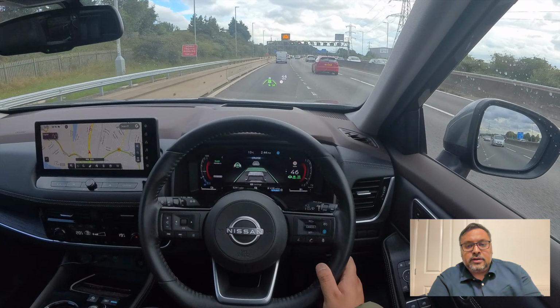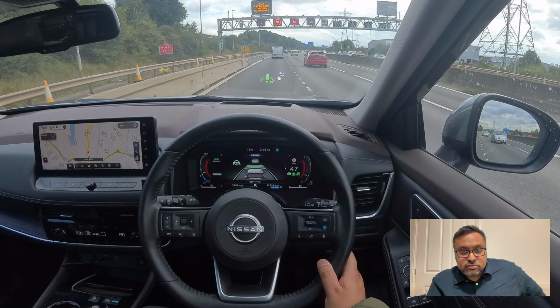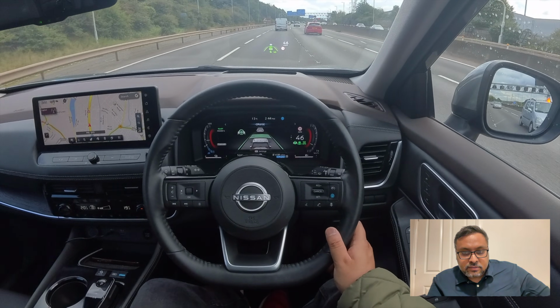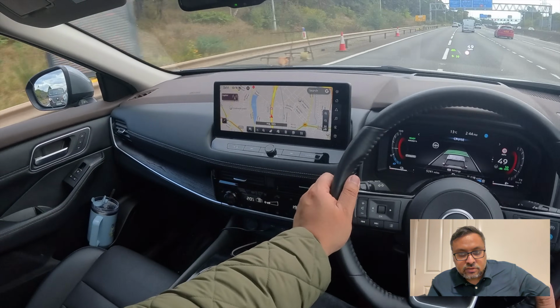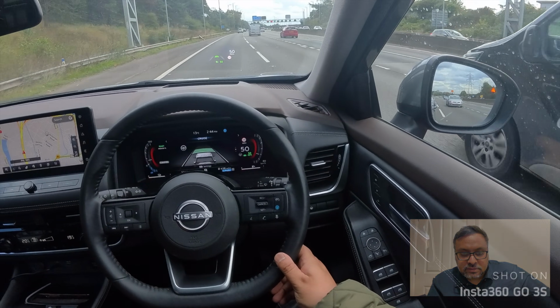In this mode, ProPILOT not only maintains a position within the lane, but also handles steering and adaptive cruise control, managing your speed and maintaining a safe distance from the car in front. Later in the video I'll show you a short clip where I let the car take over during some heavy traffic, and you can see how well it controls both the steering and the distance even at crawl speeds. It's a real sanity saver for those tedious motorway journeys.